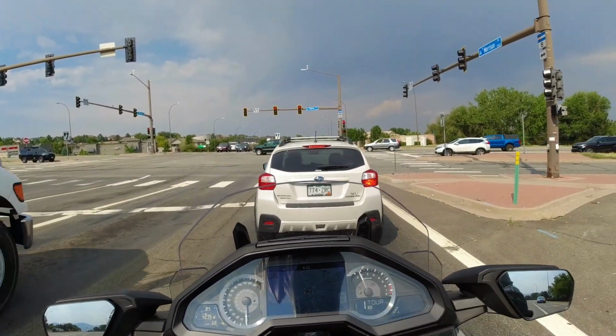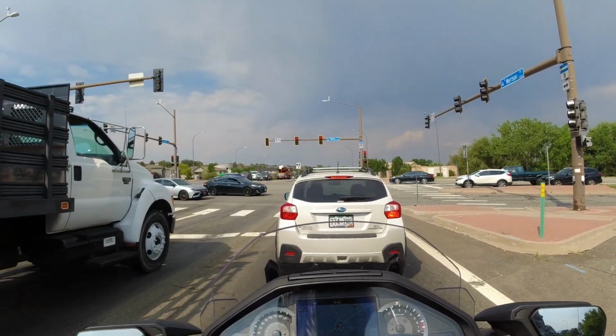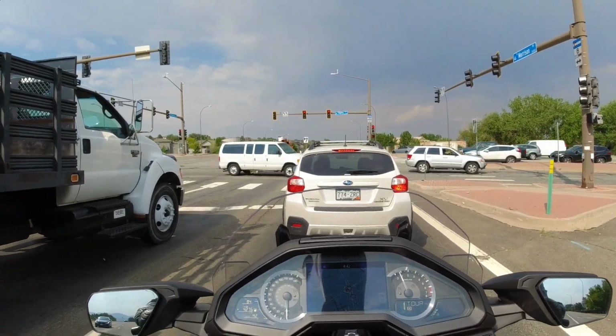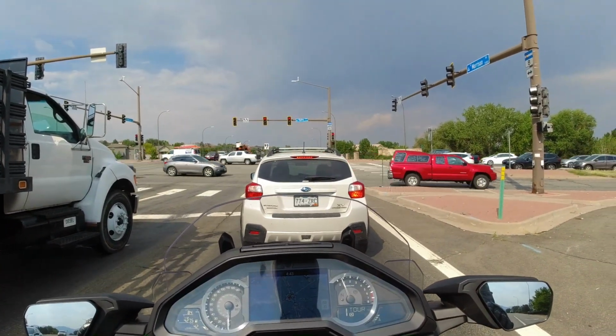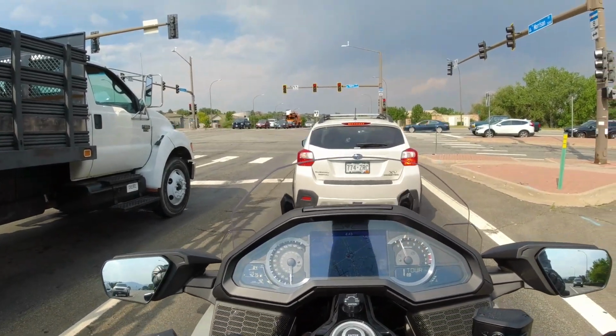So I do like the adjustable windscreen, especially if you're moving at slower speeds. You can kind of bring it down and get more wind in your face, versus a lot of bikes, especially right now when it's almost 90 degrees out. It is super hot out here. I wish it would rain a little bit, because it is super hot.